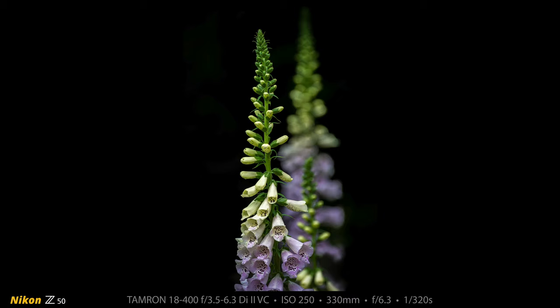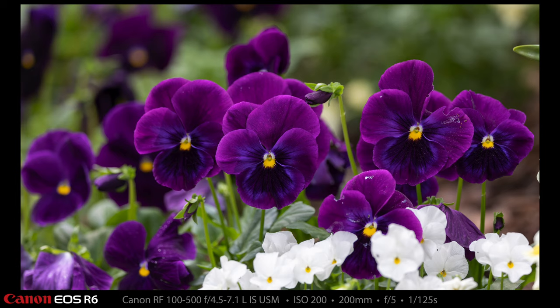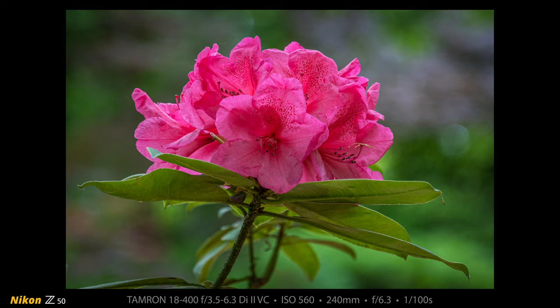Really beautiful and nice background on that one. Here are some pansies. There's lots and lots of pansies at Gibbs Gardens, and usually they don't catch my eye, but I really like these, so I made a photograph of them. And this is Heather's photograph.